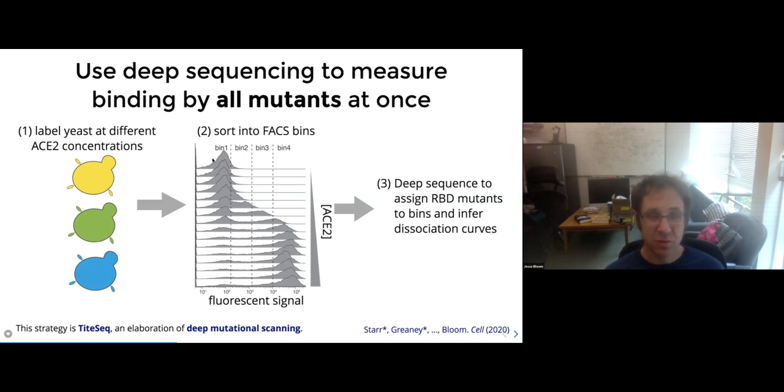And then just as if there was one RBD variant, any RBD variant is going to start to move to the left in these flow cytometry plots as we increase the concentration of ACE2. But different RBD mutants are going to move over at different rates. So rather than reading out the fluorescent signal, we instead sort the yeast into 4 bins and then just sequence the barcodes to tell us which RBD mutants are in which bin at what concentration.